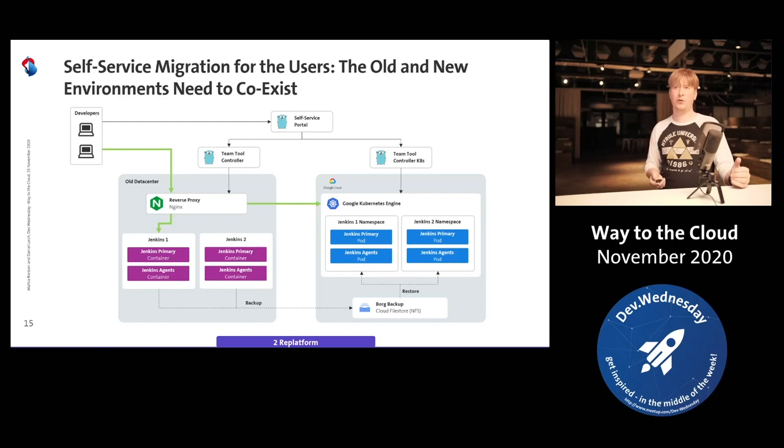Of course, during the project, new teams and new stuff were created alongside. They were not waiting for us to be ready. So as soon as we had the environment and the controllers ready, the new teams and the new workload were created in the new infrastructure. We didn't want to create new load in the old data center and make that migrated later. This would make no sense.